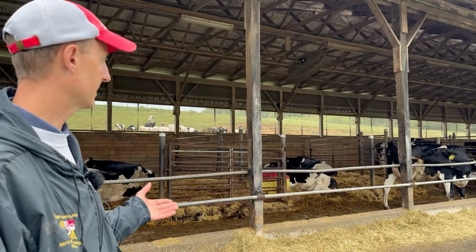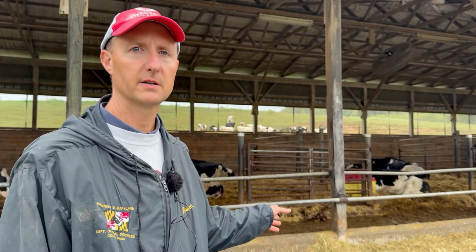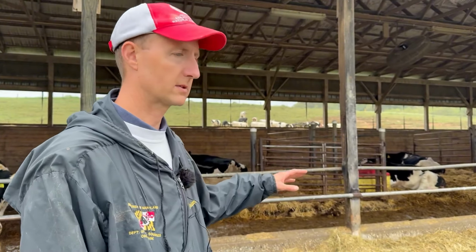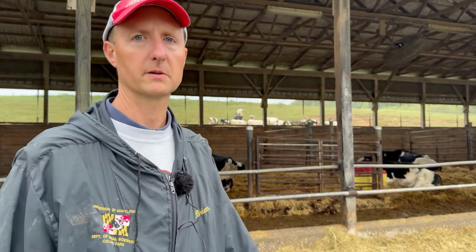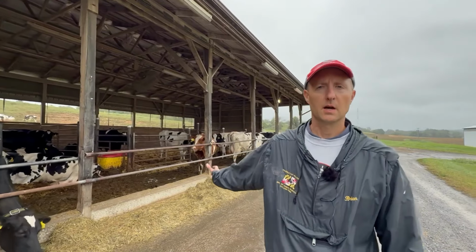Again, it's corn silage. There's no alfalfa haylage in the dry cows or the close-up cows mix. It's corn silage based, and then Timothy hay, as well as a mineral mix, and some soybean meal too. So the last pen here is our dry cows.